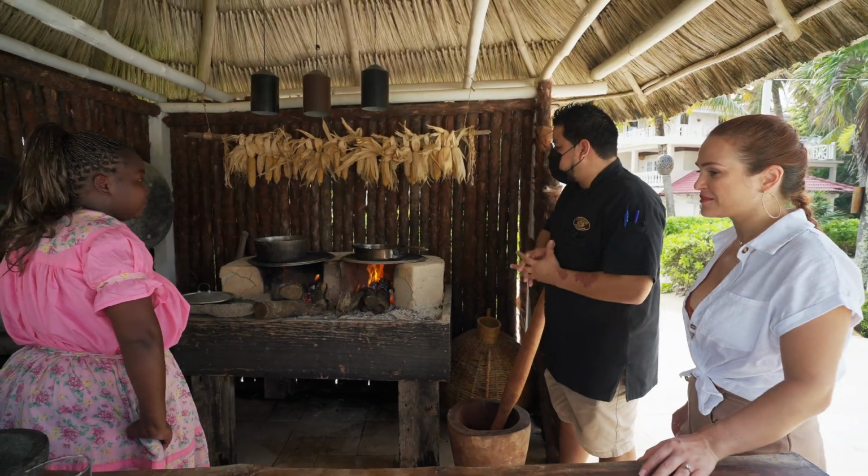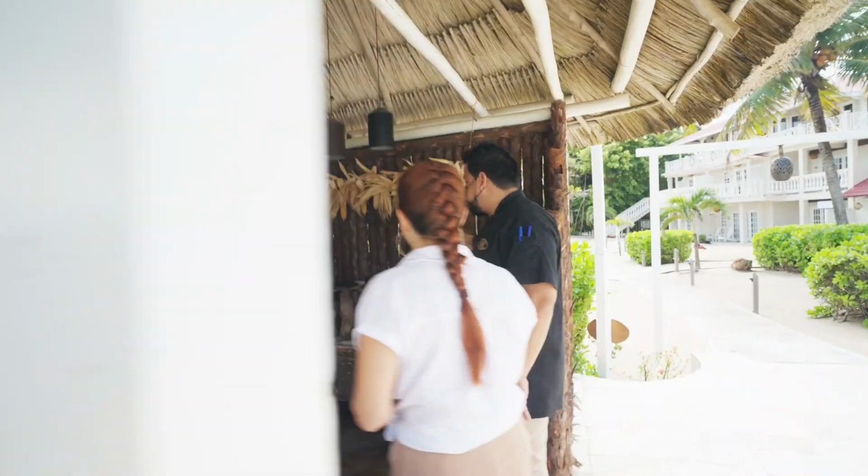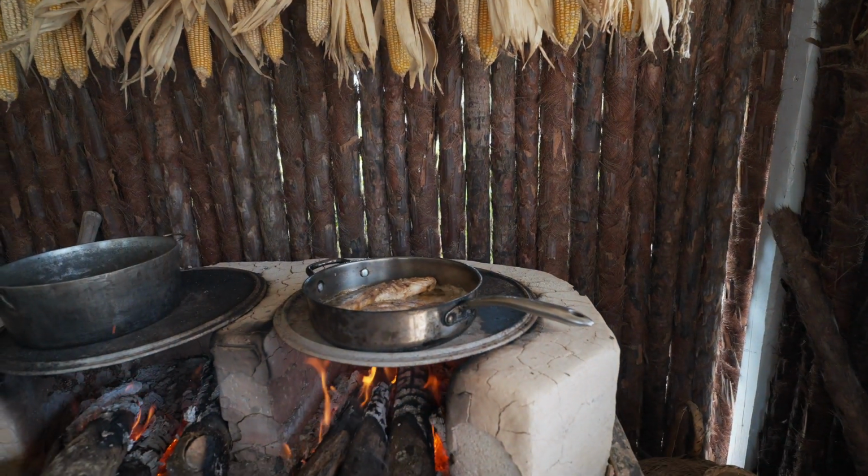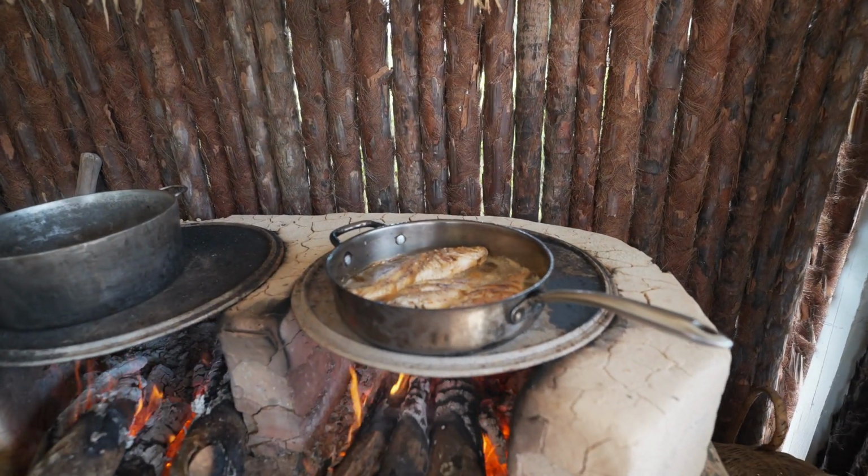As you can see, the process is already underway, and this is going to be unique. Because of the firewood, you're getting that authentic flavor. So let's wait for it and enjoy a great meal.